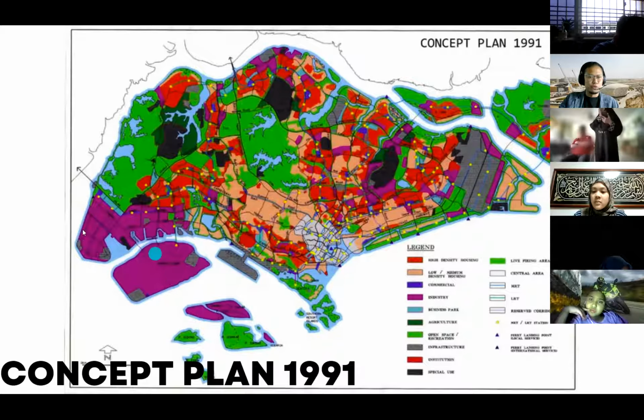And you can see also that the shape starts to be slightly different from the 1971 concept plan. You can see the eastern coast here getting straighter, more regularized, they call it. Okay, so to allow better roads to be built, infrastructure to be built, and also allow better parcellation of plots of land. So you can still see the airport here at the eastern side.